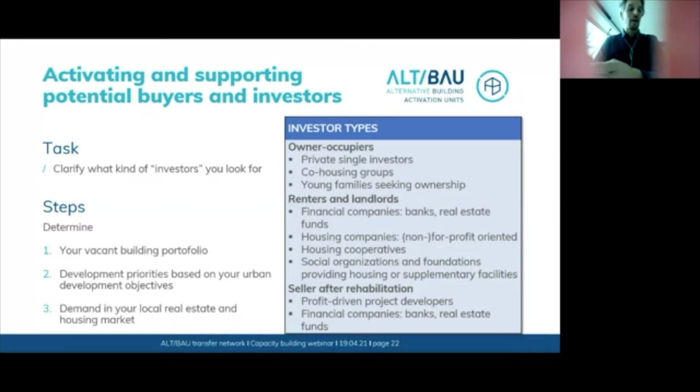Also, you could check what your development priorities are, maybe in the neighborhood in which you have these vacant buildings. For example, what kind of housing do you want to have developed? Is it more high-standard housing to attract skilled workers, or are you looking more for affordable housing, or do you want self-user group housing, or do you rather prefer more housing for ownership? So you can have different goals within this neighborhood. Based on this, you can also check who fits well.